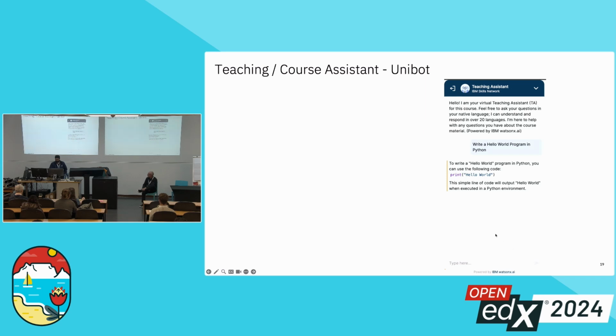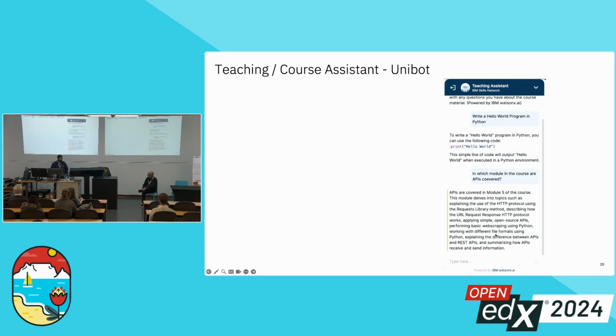But a more interesting example would be, okay, you ask something that's specific to the course. So I asked a question like, in which module in the course are APIs covered? And I probably mistyped the spelling of covered, but it understood that. So it tells you APIs are covered in module 5 of the course, and gives you additional context, like this module delves into topics such as explaining the use of HTTP protocol using the requests library method, and so on.